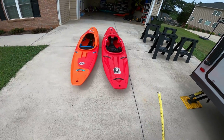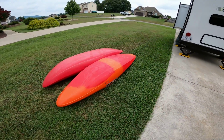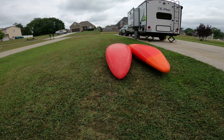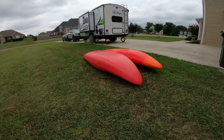There you go. Flip them over real quick. All right, so there you go. Boat's upside down here. Just kind of give you a little walk around at first. Again, you can see that massive bow rocker on the Waka, which props the boat up a little higher when it's upside down.